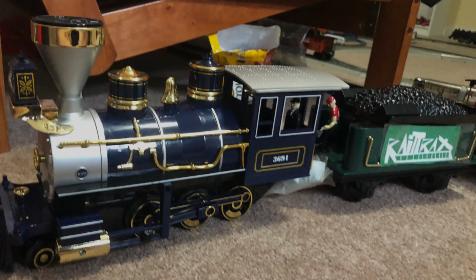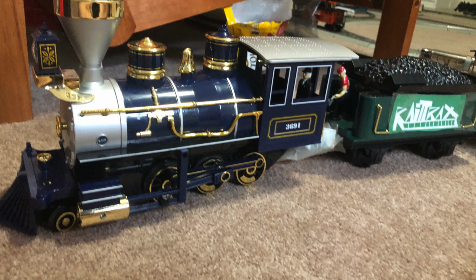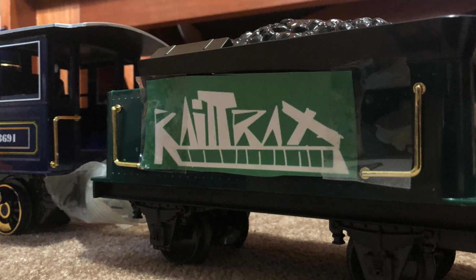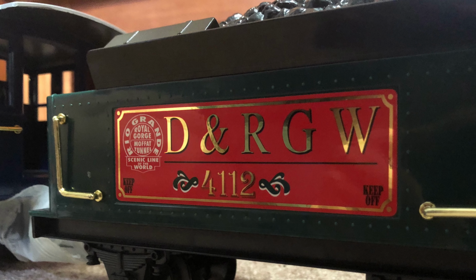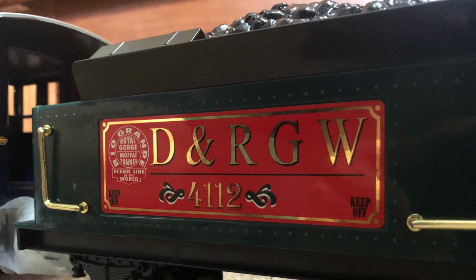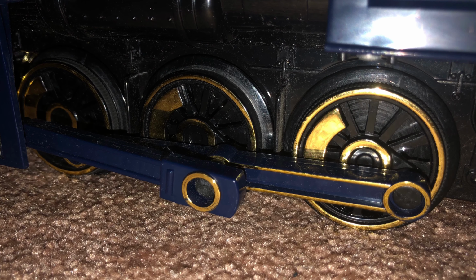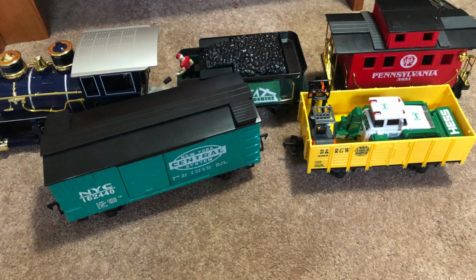Our next icon is Railtrax 260 number 3691. This engine was not originally a Railtrax engine. Before, it was a Rio Grande Western 3691. It was built by the Baldwin Locomotive Works in 1903 and has gone through many good years in service, including Railtrax and DNRGW. It eventually got retired a few months ago due to the railroad getting reconstructed.